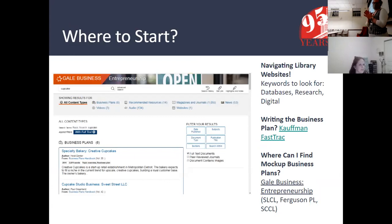So one of the first things I want to walk through is navigating library websites. It's one of the things I always like to talk about, because a lot of times people go to a library website and we are notoriously terrible at having websites. We're really good at information and putting a lot of it out there, but not very good at displaying it in a way that makes the user experience very wonderful.